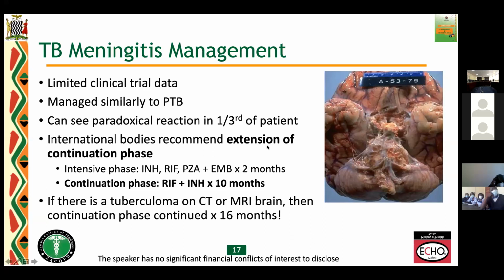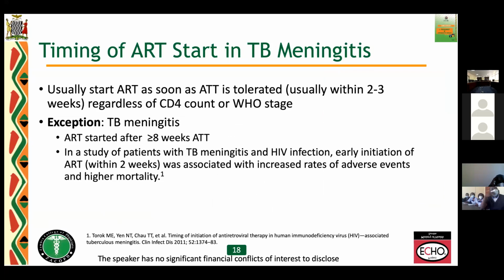Finally, often patients present to us with their TB as their presenting manifestation, and then we diagnose them with HIV, and we're left with the question of when do we start ART? So normally we want to start ART as soon as they can tolerate TB therapy, per our national guidelines, very quickly, usually within just a few weeks.